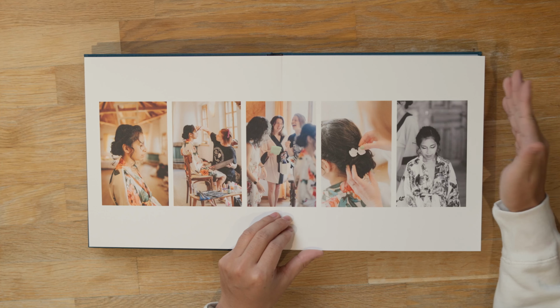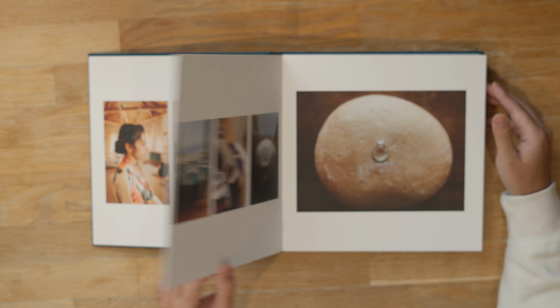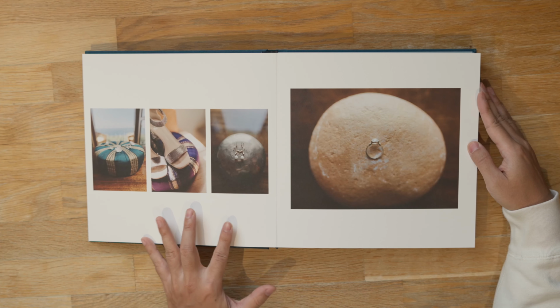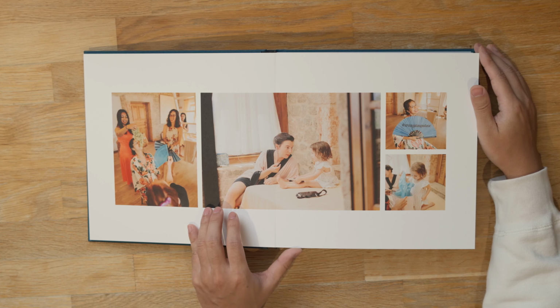I got some during all the ladies, the bridesmaids, which are really cool. Just giving variations, like this was shot all the way out, but I wanted to give emphasis on the ring, some of the nice accessories that they had, and just some actions here.